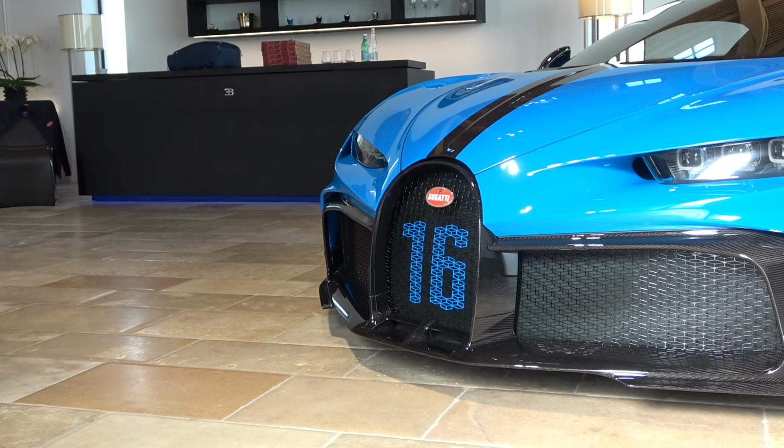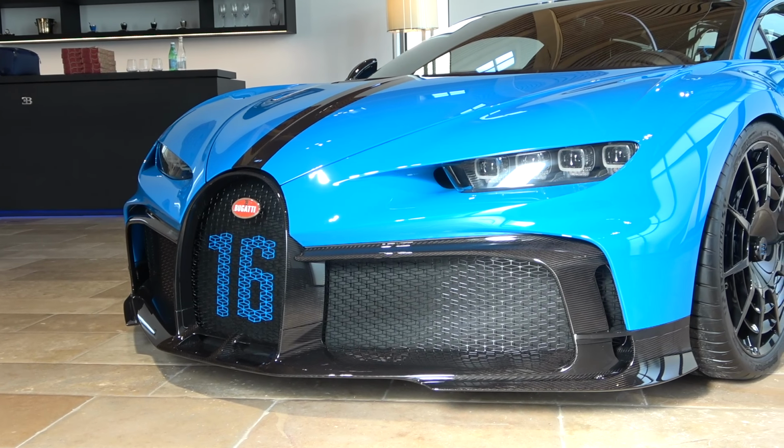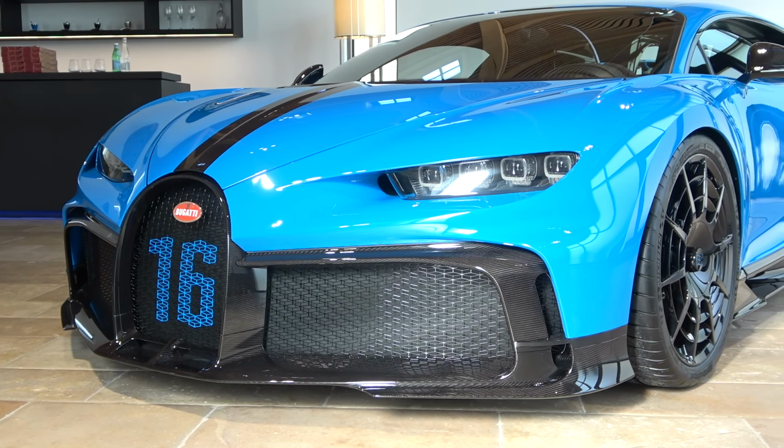Fun fact before we delve into the details of the new Bugatti Pur Sport: the tyres which have been specifically developed for this car allow for so much torque to be applied to the tarmac that Bugatti actually had to re-engineer the internal gearbox components just to deal with the stresses.